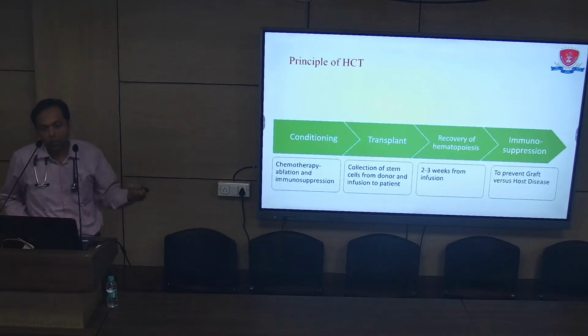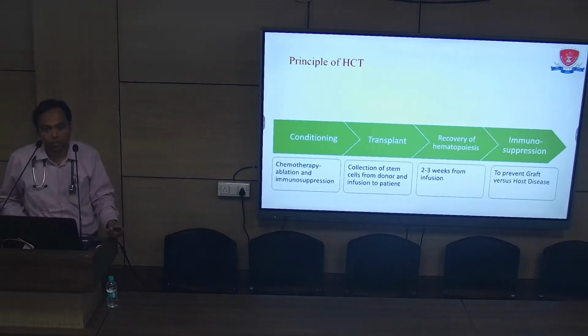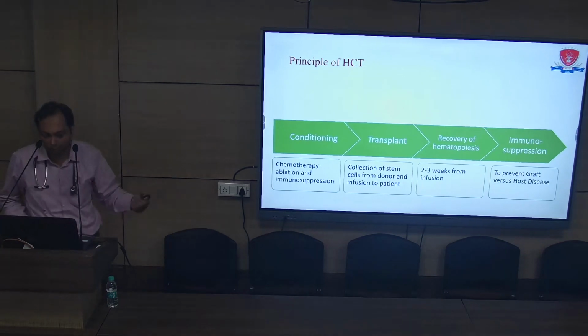Subsequently, once the donor hematopoiesis is established in the patient, immunosuppression is required so that the donor T cells do not start damaging the host tissues. This is a condition which is known as graft versus host disease.